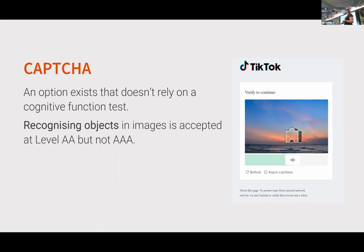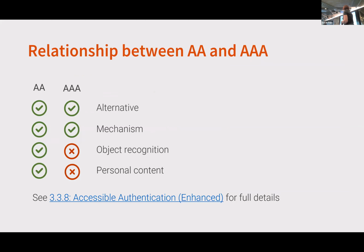With reCAPTCHA v3, you can actually have email authentication, which is going to be your safest fallback option or options. Doesn't mean you can't present multiples, that actually does meet this particular criteria. So once again, it is possible, but you do need to think through some of these things and make sure you do select the right options in order to get past the CAPTCHA without failing this criteria. So I mentioned the difference between AA and AAA. One is object character recognition, and the second one is personal content.